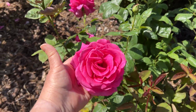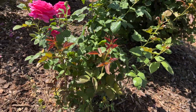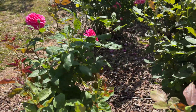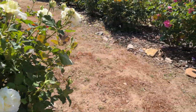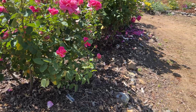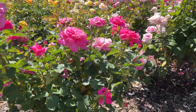So obviously, since this is a no spray garden, these are very hardy roses that will do well in her climate. Now, if you have a different climate, different roses will perform differently for you, as some of these roses wouldn't do well for me in my climate. So as she does, I trial and test and find which ones do well and go with those.